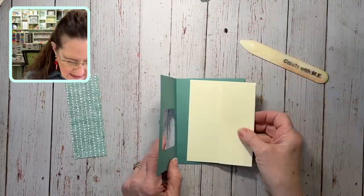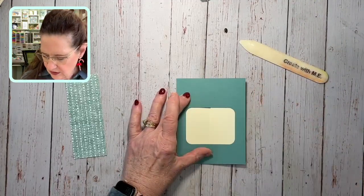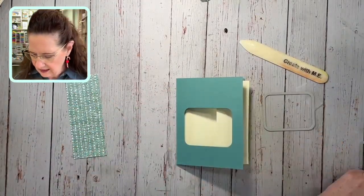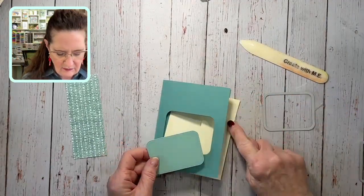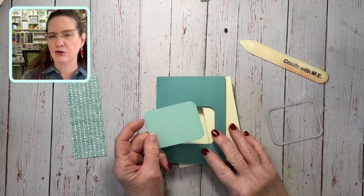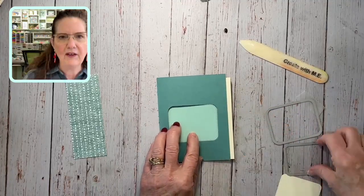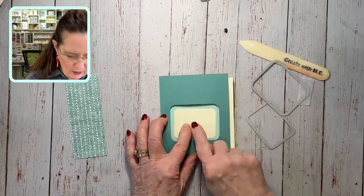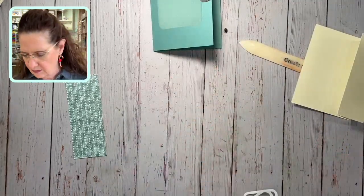So now you can kind of see what's going to happen here. We're going to lay that inside. Now we're going to take that same die, same size. I cut these in advance, of Pool Party. So this is Lost Lagoon, this is Very Vanilla, this is Pool Party. I'm staying in that soft baby, neutral gender type of an area. And then you're going to take the smaller nested die, and you're going to cut a piece of Very Vanilla, and that's where we're going to stamp our image. So let's go ahead and do a little stamping, and then we'll do a little assembly.